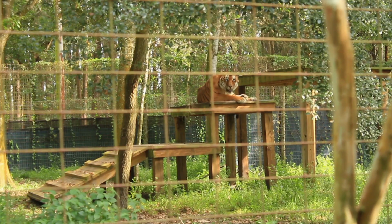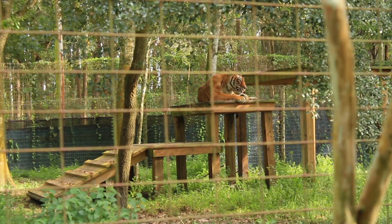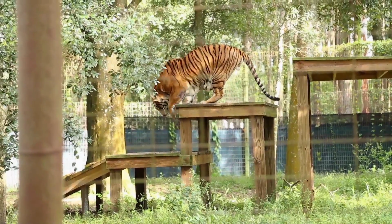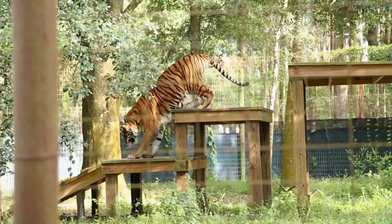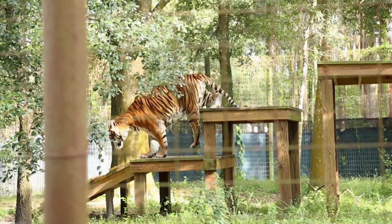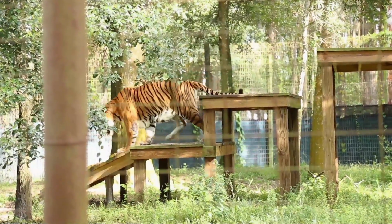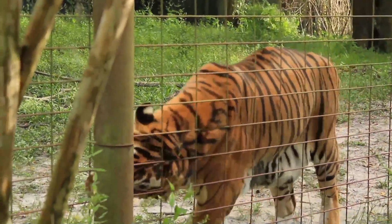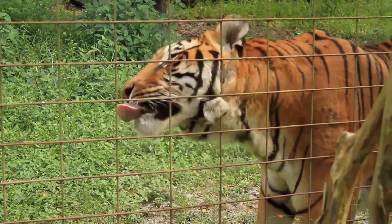Meet Bengali. He's a male Bengal tiger who came from the circus, but unfortunately, through many years of living on concrete, has developed severe arthritis, as have many of the other sanctuary's rescuees. It was heartbreaking to hear our guide inform us of how many of these animals had never felt the grass or seen the sky before arriving at Big Cat Rescue.